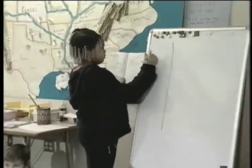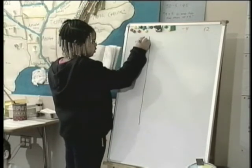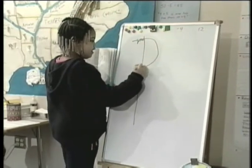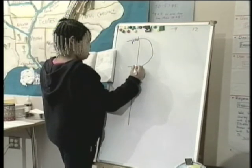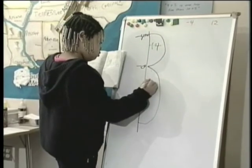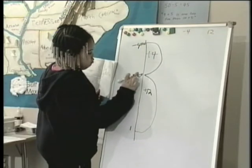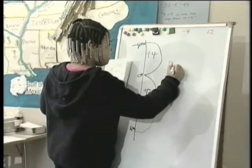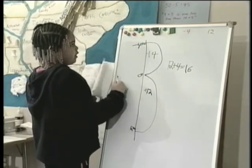So is she deciding to use a vertical strategy or a horizontal? Right? Vertical, yeah, vertical's up and down. On -4. And then from -4 I minused this 4 and I got 0. And then from 0, I plus 12. And I got to 12. And then I plus the 12 and the 4, and I got 16. For the difference between the morning and the late morning.